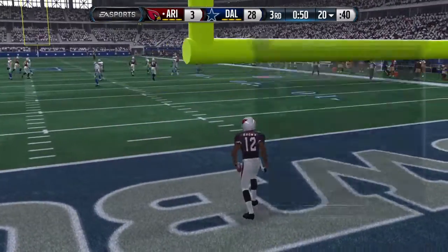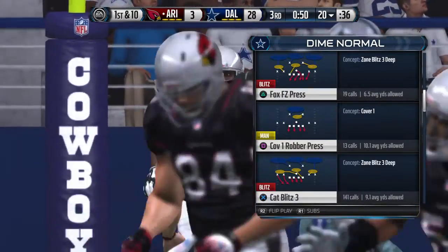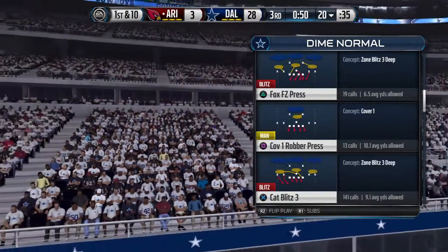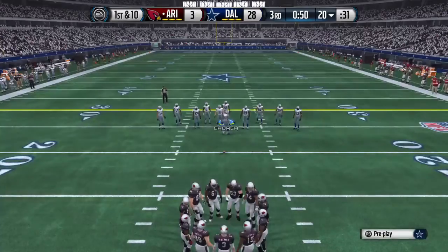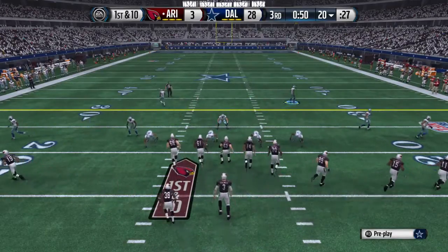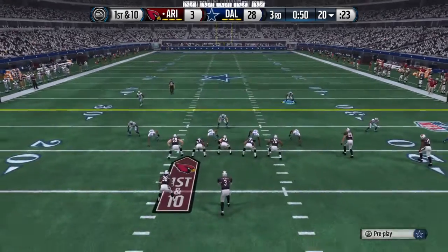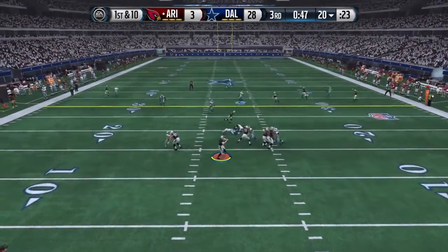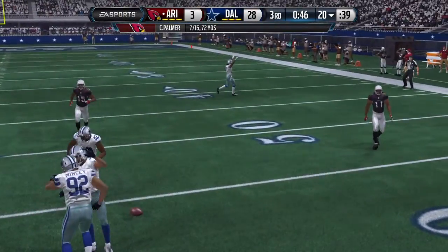Gets a touchback, and the ball will be spotted at the 20. The Cardinals now bring their offense back onto the field for the next drive. Floyd's in the slot. Let's go, let's go. First down and 10. A near interception that time by Scandrick.